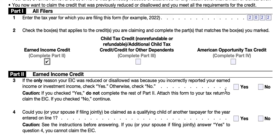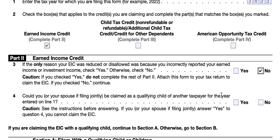In the earned income credit, number 3: if the only reason your EIC was reduced or disallowed was because you incorrectly reported your earned income or investment income, you can check yes or no. If you check yes, do not complete the rest of part 2. Simply attach this form to your tax return to claim the EIC. So we'll say that that was not the only reason.